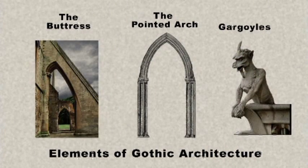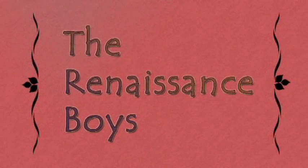So the church in France adopted this look with the pointed arches, flying buttress, and gargoyles, and it spread throughout Europe. It was a French style. So how did we end up with the word Gothic? Enter the Renaissance boys.